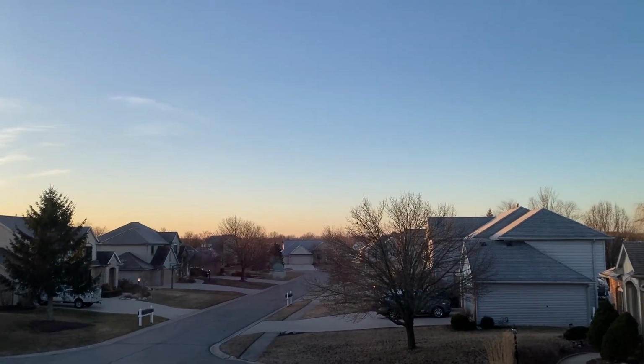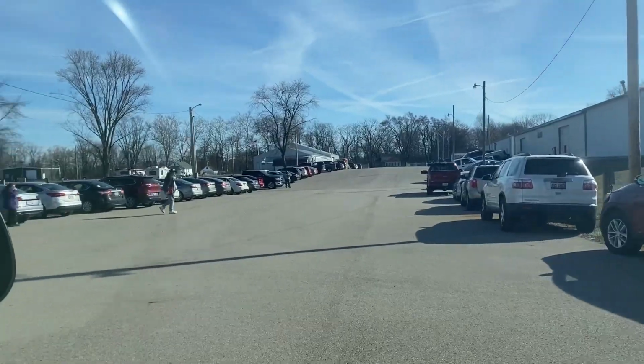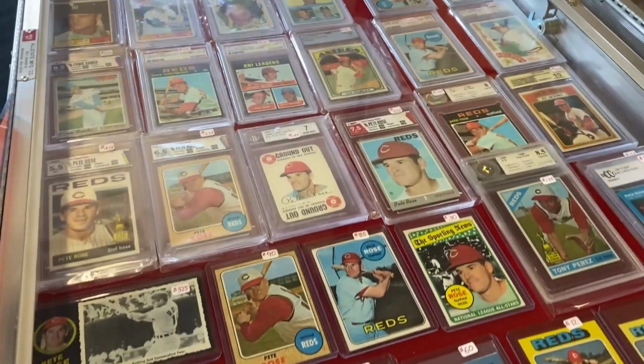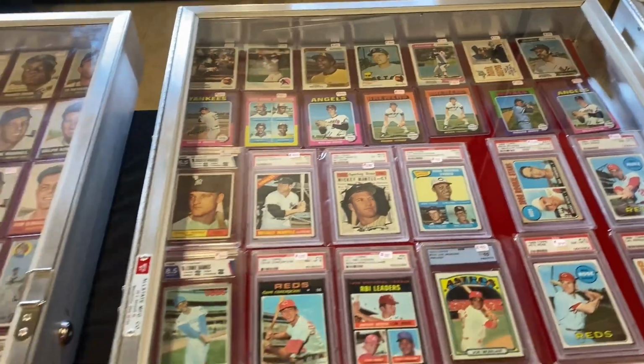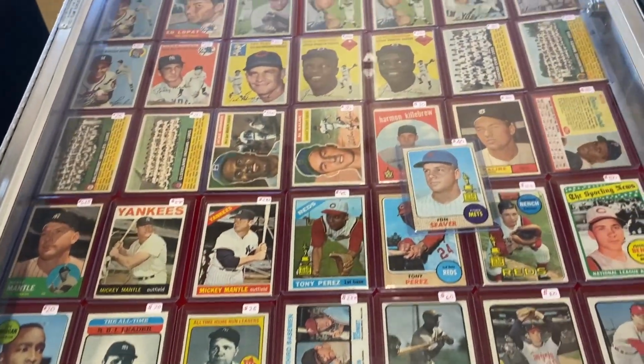Lots of my best luck at some of these sports card shows has come from Ohio, so I wanted to try out this show in Troy, Ohio. It was my first time going there, and there was a pretty good selection of vintage, but the main thing I noticed is it was insanely packed in there. I didn't get any clips of people walking around, but it was insanely packed, shoulder to shoulder, basically all day.